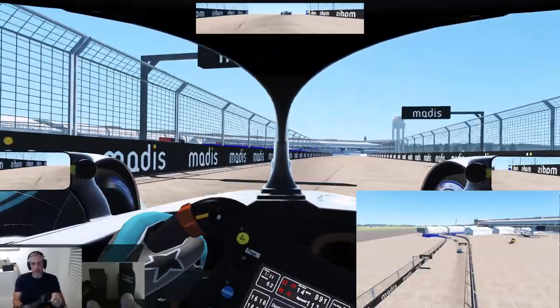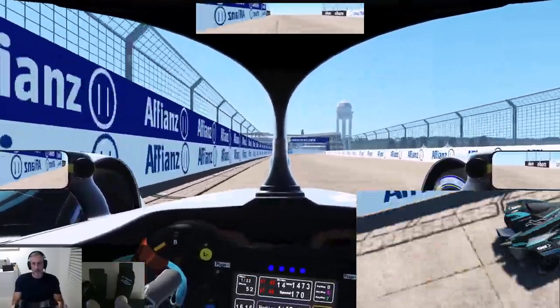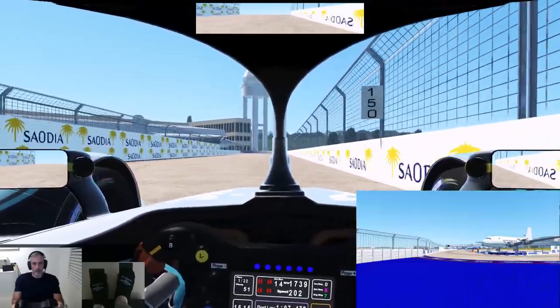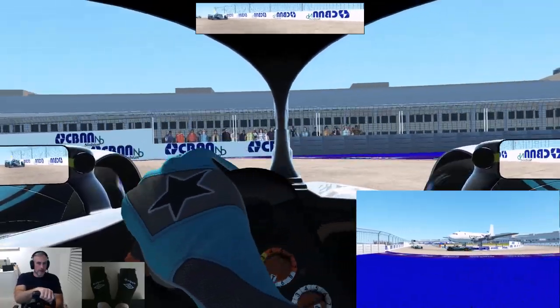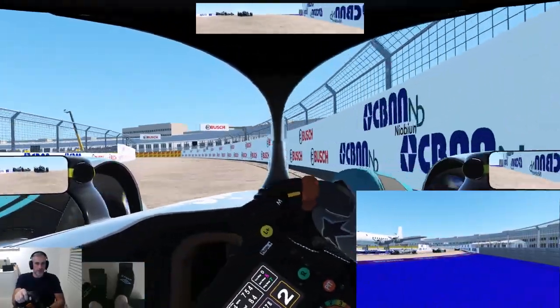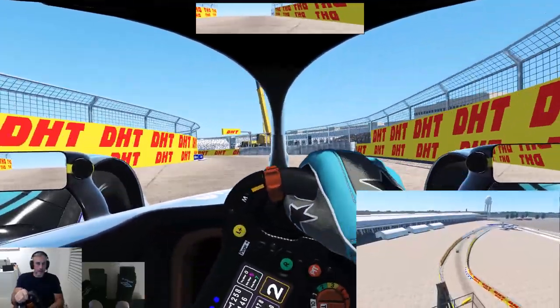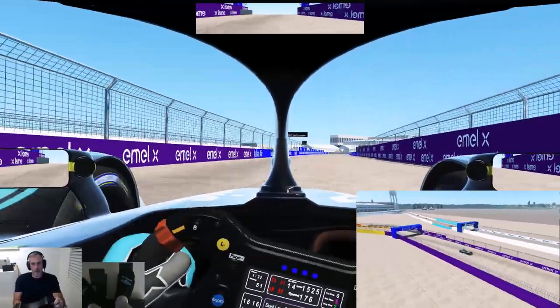Go, go, go, come on. So I think I need to complete this lap and another lap. And they're still there and they're still applying pressure. Come on.